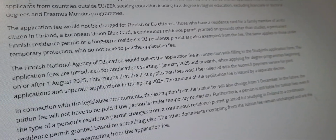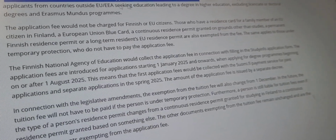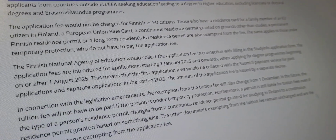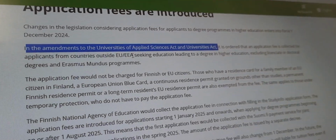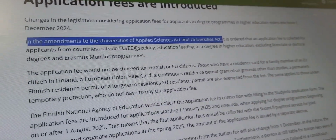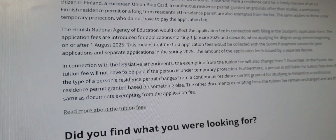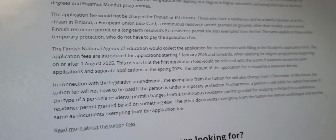So you can read all this, the amendments to the University of Applied Sciences Act and Universities Act. It is in order that an application fee is collected for applicants from countries outside the EU seeking education leading to a degree in higher education. You see? Including the doctorate. Well, a lot of things are changing. So you can read all these things here and get to see: are you able to do it? And then you can also read here.